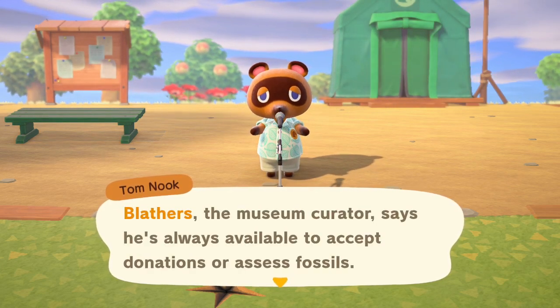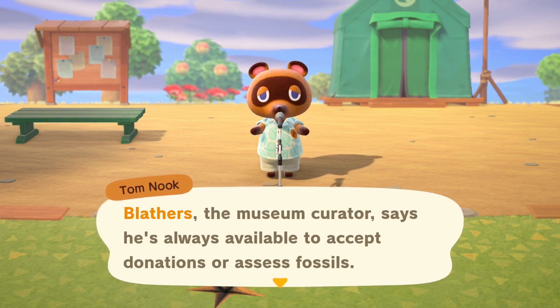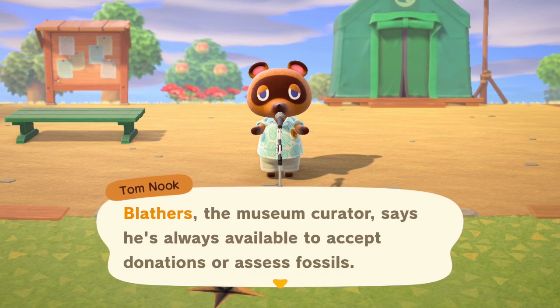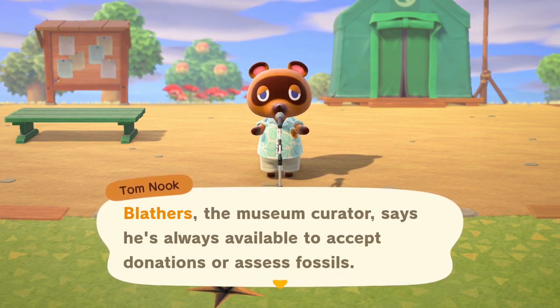I'm surprised they didn't bring paintings back. I know paintings were always, like, the most annoying thing to get. But I'm surprised they didn't bring paintings back. I'm sure Red is back. I'd be amazed if Crazy Red wasn't back, but yeah.